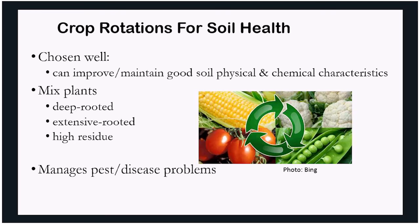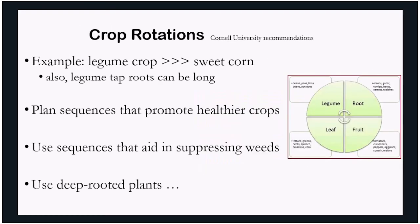Broad-leaved plants tend to have higher residue. I should say that here, the peas and all that, beans, tomatoes. And Cornell University recommends that you can rotate. There's an example given here. The legume crop fixes nitrogen, which will be useful for the sweet corn if you grow sweet corn. And the legume taproots can be long.